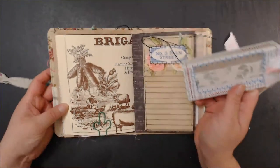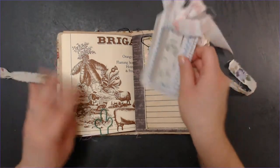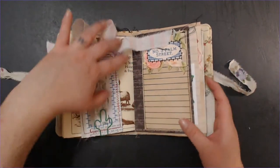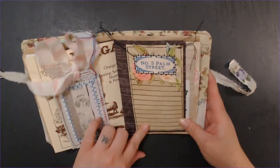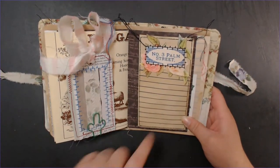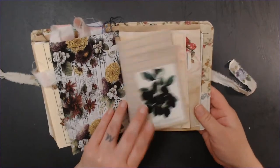Here's the other side of that. Like, that is just beautiful. Those are carrots, by the way. Okay, here's the tag here, my little cactus clips. I need to make more of these little journal spots. I need to make more of them. I think I've already used them all up almost.